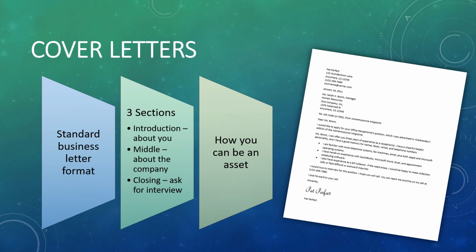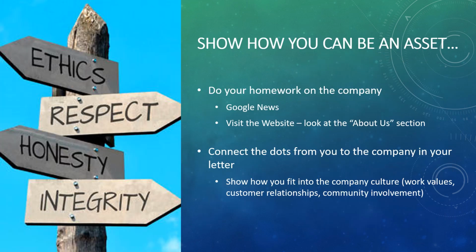Thank the employer for their time and politely ask for an interview, as well as provide your contact information. You can find a cover letter template in the professional toolkit linked below the video. The goal of a cover letter is to show you've done your research and that you'll be a good fit for the company's culture. Keyword search the company. Visit their About Us section on the website and see what the latest news articles say about them. Express different values, experiences, and interests that you and the company have in common. By doing these things, you'll write a strong cover letter that impresses.